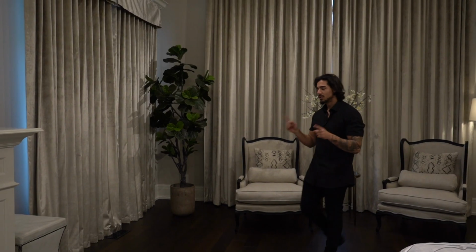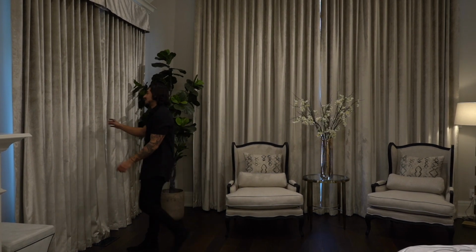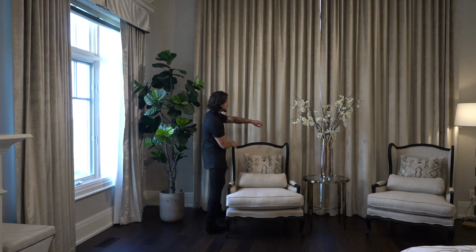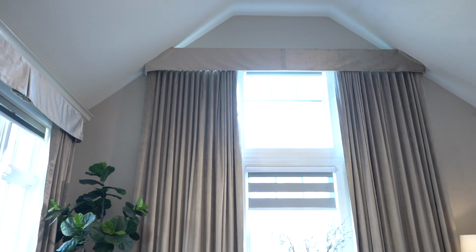So you can see that I've closed the curtains, and the reason being is during these tours, I love to point out those small little hidden features. And in this room, one of them is gonna be these curtains. And you'll see if I just have a light tug on this curtain and I do the same to this one here, they're gonna open by themselves, giving you that view to that amazing backyard.